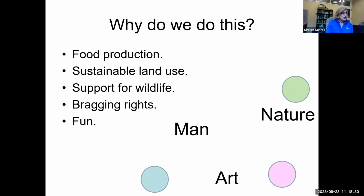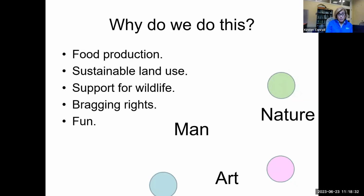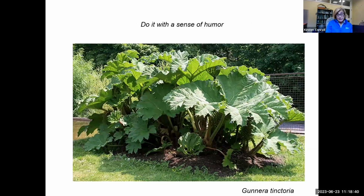And we hope that you will enjoy what we're doing here, because if it's not fun, we should be buying our groceries from the farmer's market. This is fun. You have to do it with a sense of humor too.